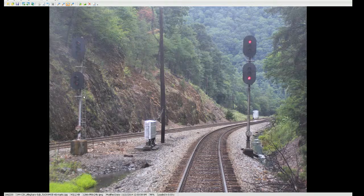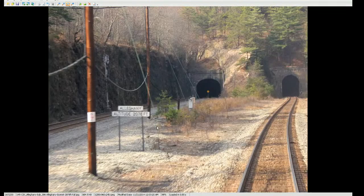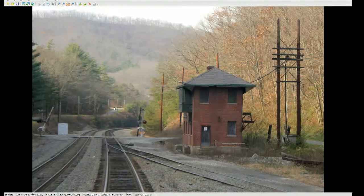Finally, you come around. This is Tuckahoe Interlocking, and this is where you're going to be hitting the Summit Tunnel, and you get a nice sign, Allegheny Summit. 2,078 feet, two separate bores for clearance purposes, and I think this old school signal is still there doing something. I'm not sure what. It's always tough to get a good picture of this sign, too. There's always a lot of clutter in the way.